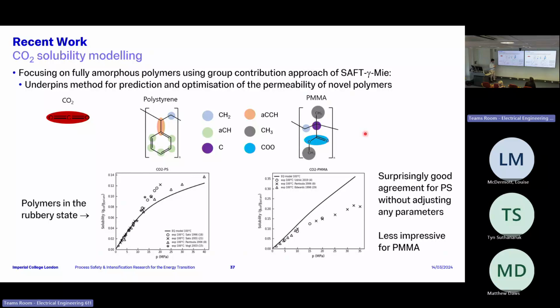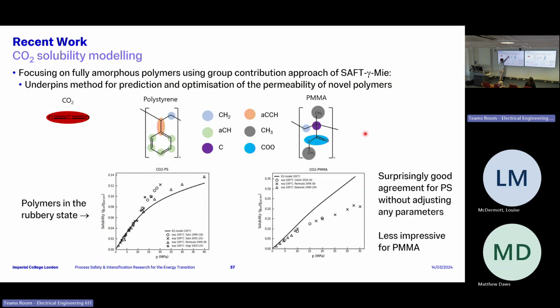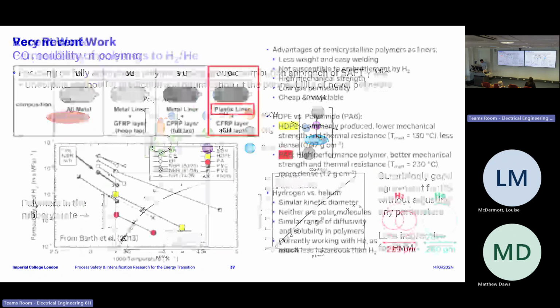And the work that Louis has done, it works amazing for polystyrene. Not so amazingly for PMMA, but this is with no changes to parameters. And the parameters amazingly are estimated by looking at molecules, volatile molecules that feature these groups. So not polymers at all. So very powerful equation of state, and Louis is developing that further.